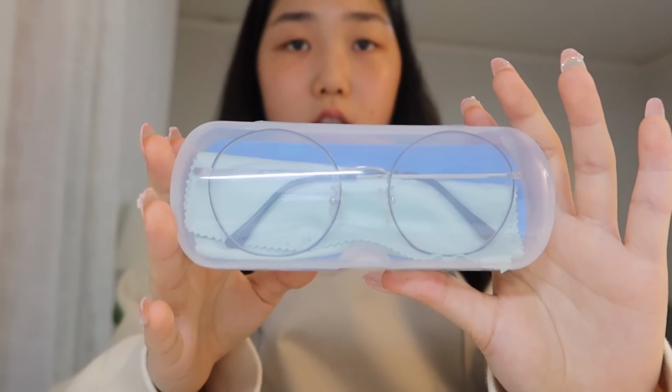I don't usually wear these every day because I have night contacts that I wear and they help me see better during the day. But on the days that I forget to wear them, I just wear these glasses. So I just put them in my backpack just in case.